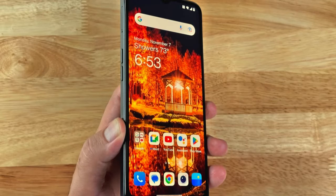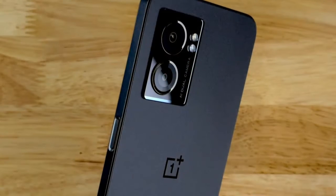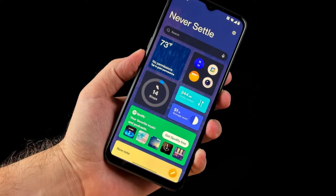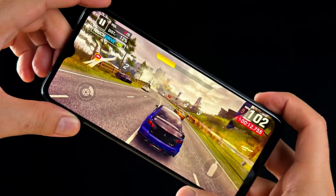We are expecting to see some performance gains with the N300. The N300 switches from using a Snapdragon 480 on the N200 to a beefier MediaTek Dimensity 810. There's also faster charging this time, with a SuperVOC 33W charge adapter included in the box.